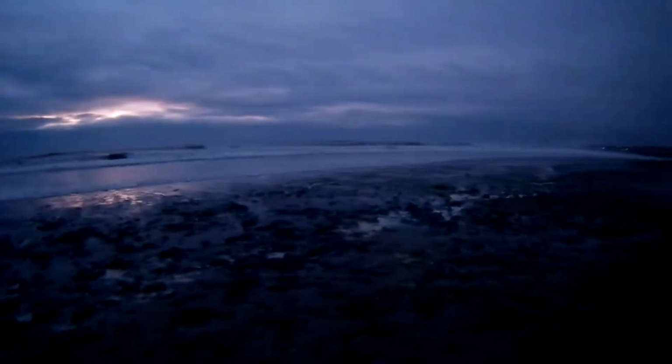Sun's just coming up over the beach. Looks like a meteor storm hit here. All kinds of little rocks. Nice surf today. Send it out to you. It's early. Sun's just coming up.